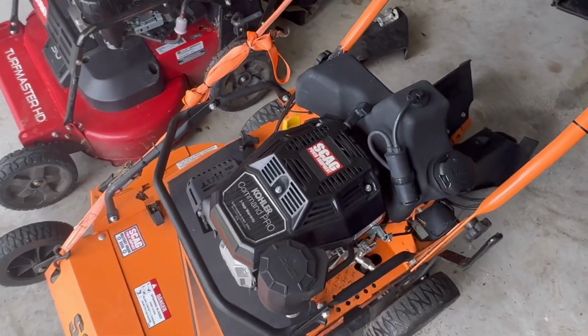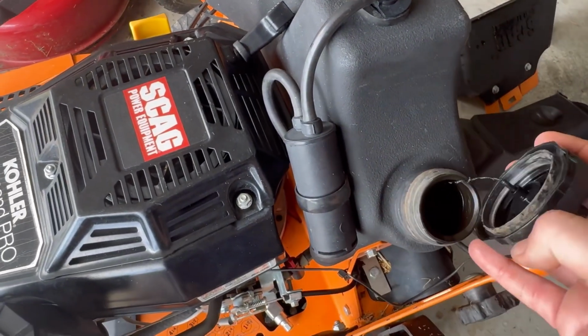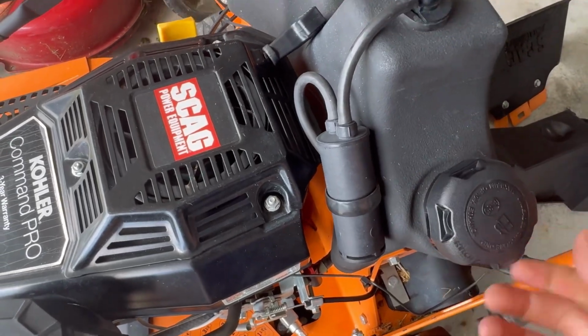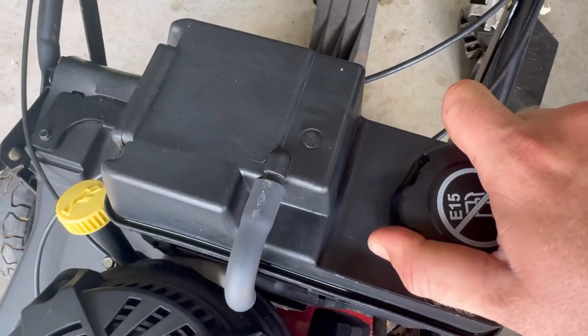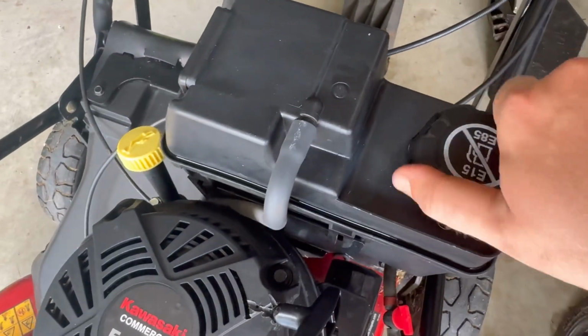So both of these mowers pretty much have the same gas caps. You'll see that on every mower. You'll see this style. So if you guys ever need to replace the gas caps, they're pretty much all, I think, universal at this point, if I had to guess. All looking very similar. You know what I mean?